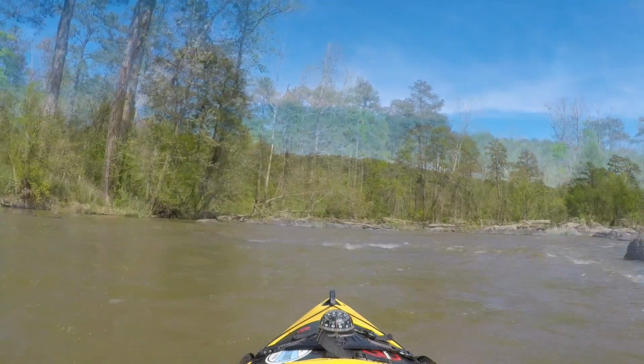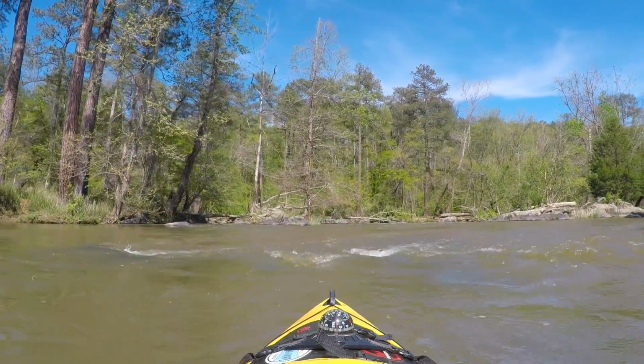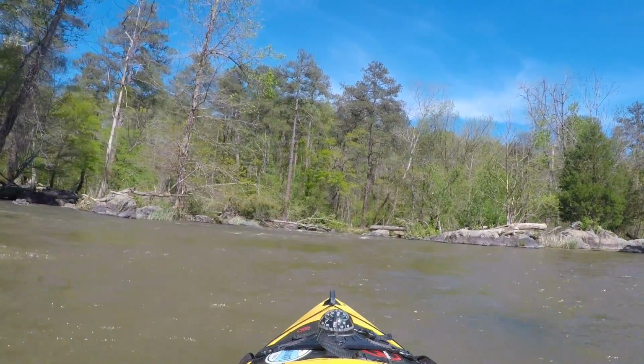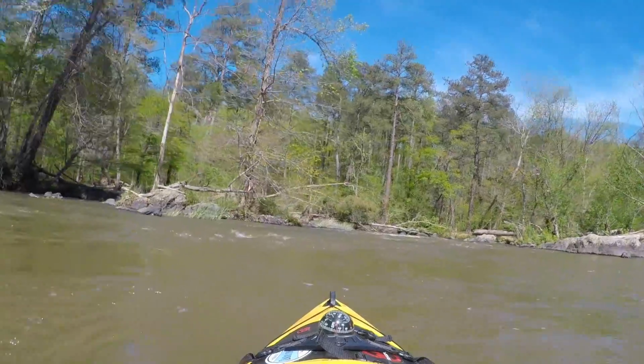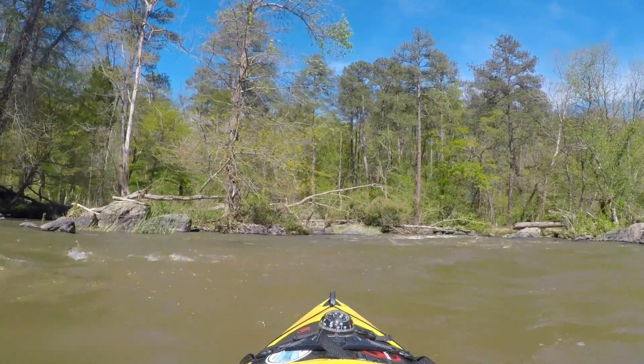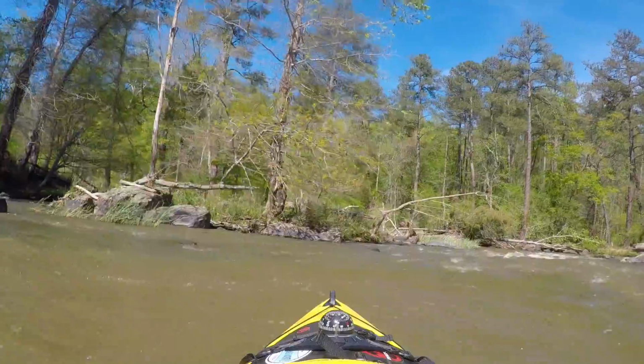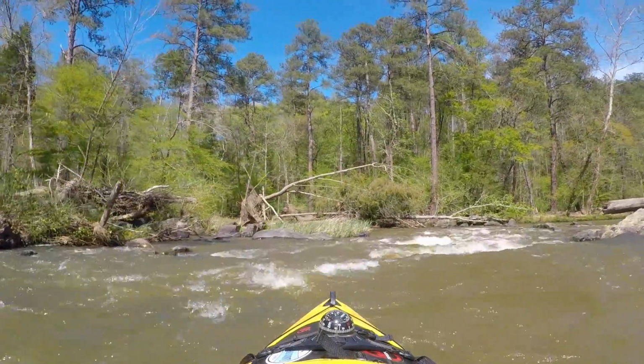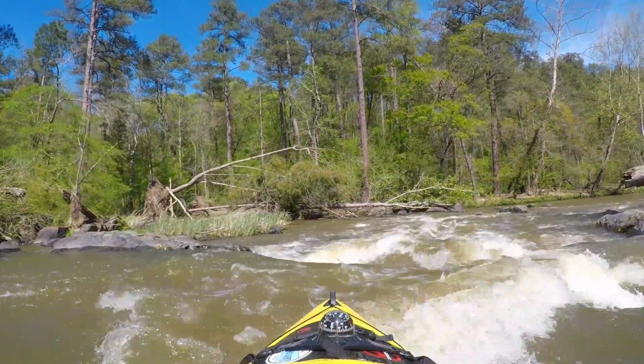So we did not go over Moose Jaw Falls on the right, the Slot, or the Maze. We're going to go through Harold's Tombstone on the far left here. It's going to be a better option today. And there's a tree there on the river left as you come through this channel. Always keep that in mind. Don't get in the trees.